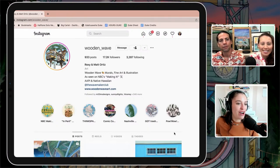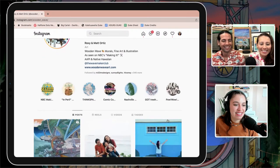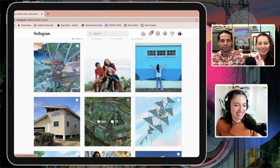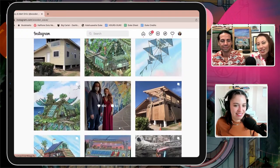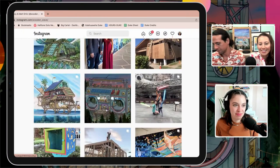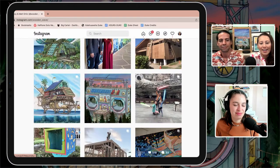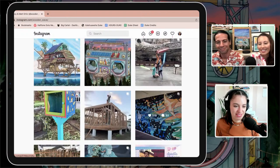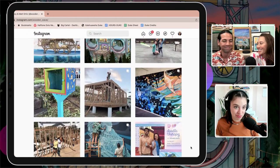Yeah. We're on Instagram, we're wooden_wave. As we're scrolling here, you can see these fantastical tree houses that we do. We love to make work that's inspired by nature and also the idea of sustainability and play. This one's in the shape of a boombox. This one's over the water. We love the ocean and we're really inspired by it. And so today it's very fitting that we're doing a whale shark illustration.